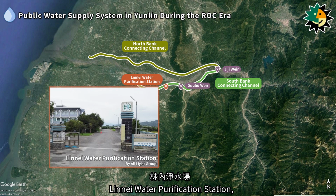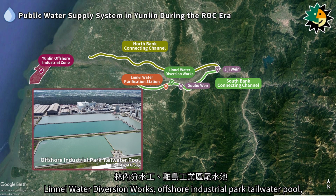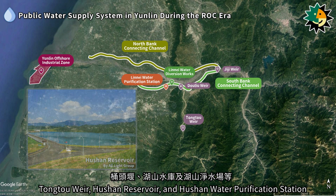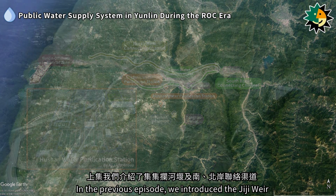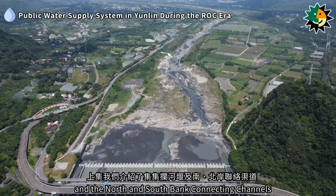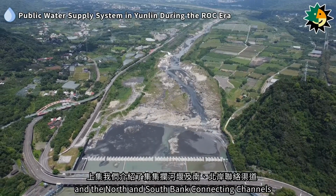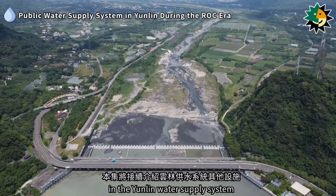Water Purification Station, Linnei Water Diversion Works, Offshore Industrial Park Tailwater Pool, Tongtou Weir, Hushan Reservoir, and Hushan Water Purification Station. In the previous episode, we introduced the Jiji Weir and the North and South Bank connecting channels. This episode will continue to introduce other facilities in the Yunlin water supply system.